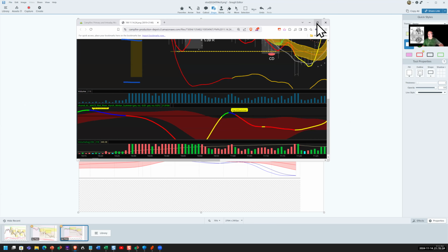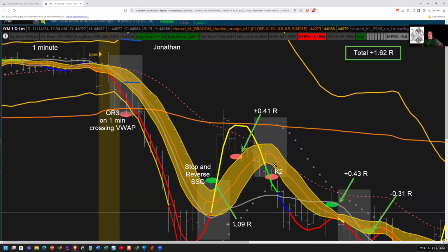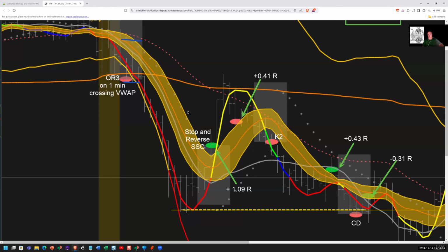This is Jonathan working the 1 minute chart on DIA. He takes just the first couple trades of the day. Gets the OR3, crossing the VWAP short, crosses the dragon, covers, stops and reverses, wins 0.4, Kata 2 short, covers, re-enters short, quick scratch, net 1.6 for the day.